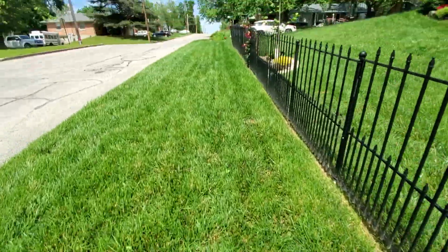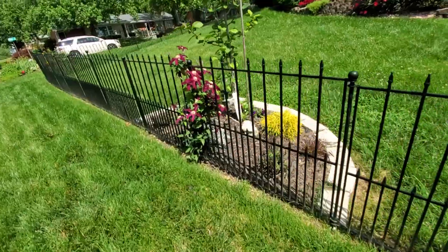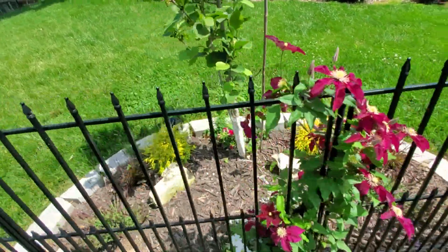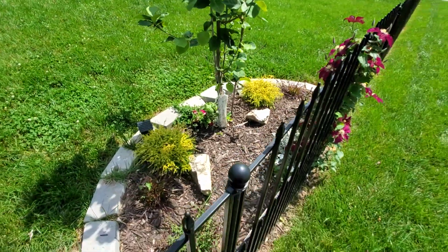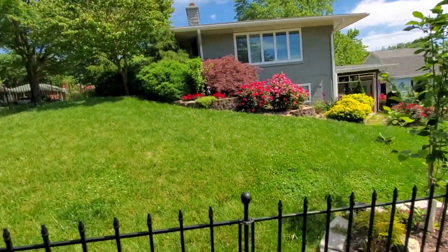Dandelion. I don't know what that thing is, that vine thing, but it sure is pretty. That's a black magnolia tree, if I remember correctly.